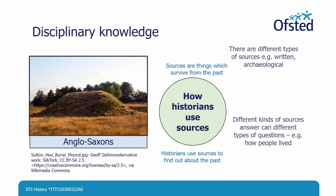What we might then do, again, following that principle of meaningful examples and repeated encounters with complex ideas, is to come back to sources again in a later topic, and this time develop more complex ideas for pupils. If they already understand that historians use sources to find out about the past, they're well prepared to learn about the idea that there are different types of sources, such as written or archaeological sources, and perhaps even to learn that there are different kinds of sources that can answer different kinds of questions.